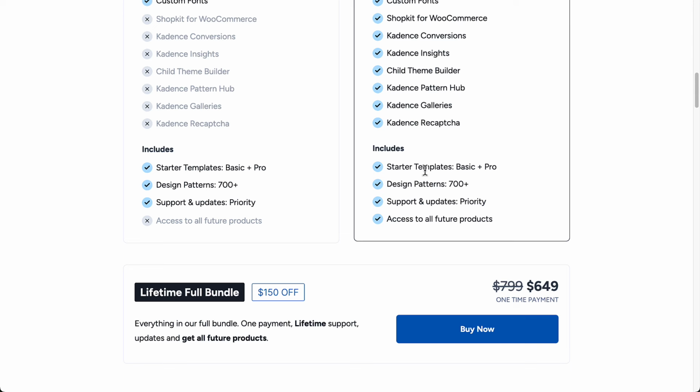The Cadence Blocks Pro has great support for dynamic data. It also supports Advanced Custom Fields, MetaBox, Jet Engine, and Pods. It has support for ACF and MetaBox repeater fields. So it's pretty advanced. It works well, obviously, with the Cadence theme. It's a great match. There's a lot of synergy there. But it also works well in the site editor. Just like GreenShift, with Cadence, you're not boxing yourself into just the classic theme era.